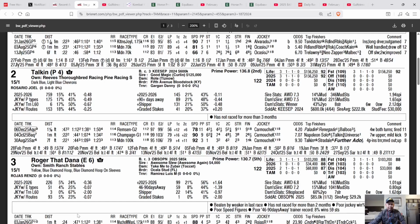Number 2, Talkin. I don't like him that much. First of all, the Champagne has turned out to be a weak race, with most of the horses not faring well, and even Napoleon Solo, he struggled in the Fountain of Youth Stakes a week or two ago, and then Talkin ran ninth by 18 lengths in the Remsen Stakes. There's no way I could take him off those two races, so I'm just going to skip him. He does get Joel Rosario, but that's not enough for me.